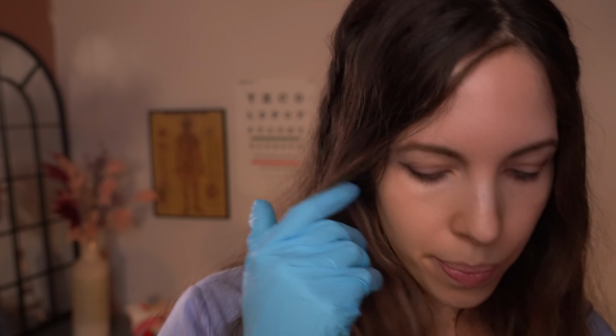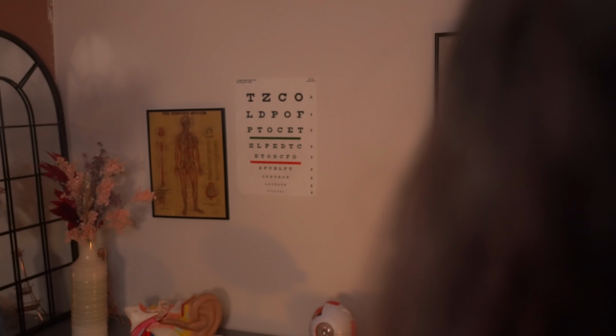Okay, good. Now we're going to check the vestibulocochlear nerve, your ears. So have you recently noticed any change in your hearing? Okay, good. I'm going to say three words and three numbers in each ear, and you have to repeat back to me what I say to you. Okay, first in this ear.